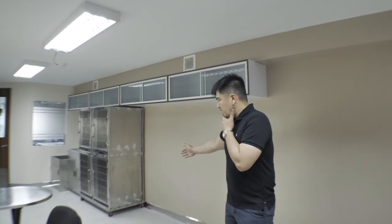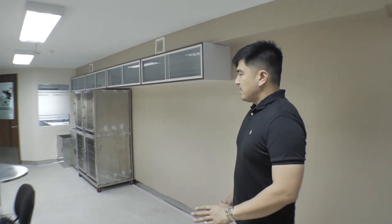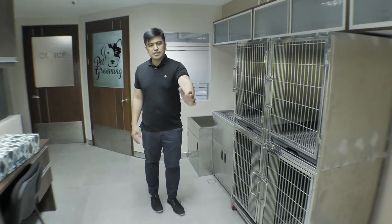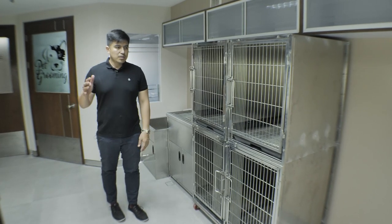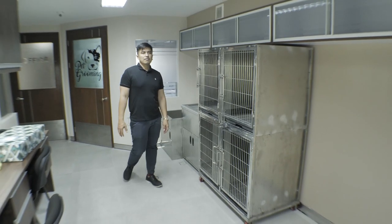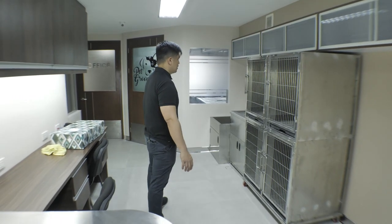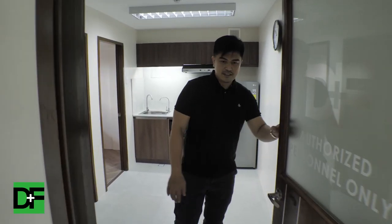And we are going to install here a boarding area, like a kennel. Some of the cages are already here. There are cages and kennels for the clients who want to board their pets here. Give us maybe a couple of weeks more, and this will all be finished. So this is our room for the personnel.